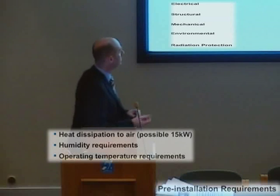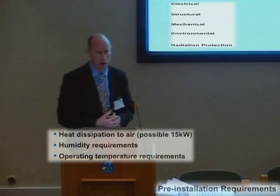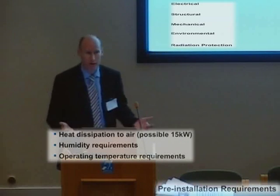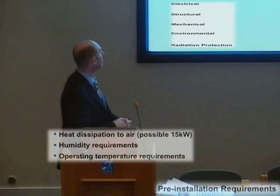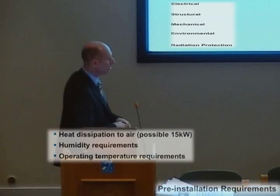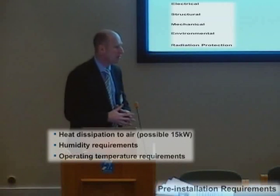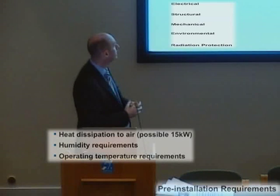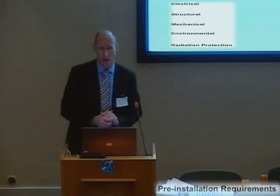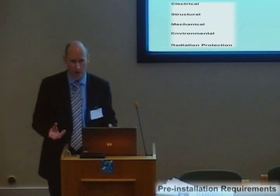Humidity requirements. Some pieces of equipment have very, very stringent humidity requirements, otherwise they just simply won't work. And the operating temperature requirements. Again, not too much of a problem on most equipment, but there are some of the high-risk equipment where the operating temperature requirements can be quite narrow, maybe even 4 or 5 degrees maximum.